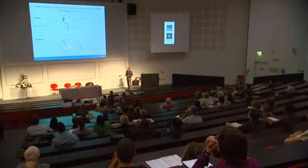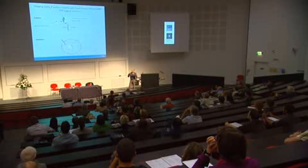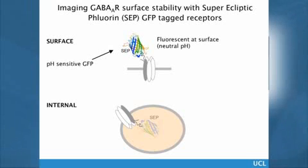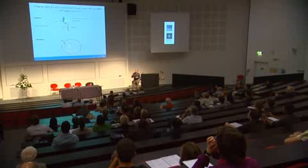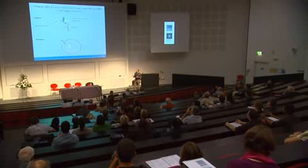So, to start off, I want to tell you about some work carried out by a talented young student in my lab called James Muir, who joined the lab really with the intent of trying to follow the membrane trafficking and surface stability of these GABA receptors at inhibitory synapses. And to do this, he has established two different types of imaging approach so that we could actually visualize in real time in neurons, with high temporal and spatial resolution, the behavior of the receptors.